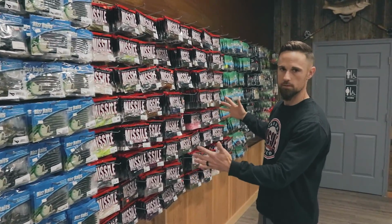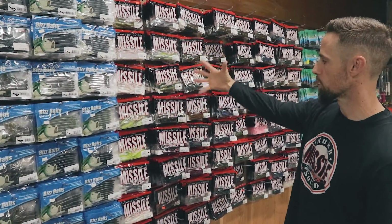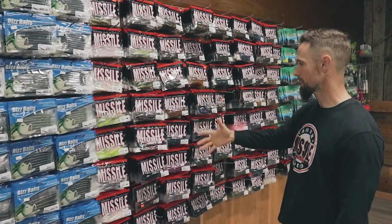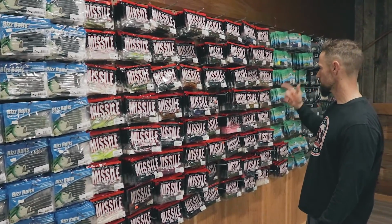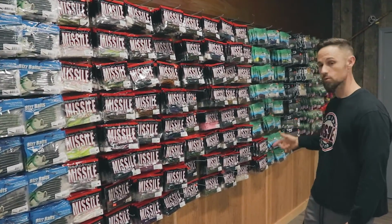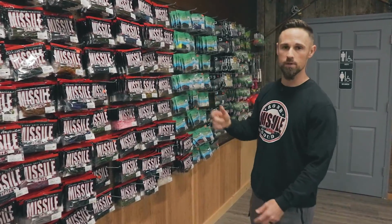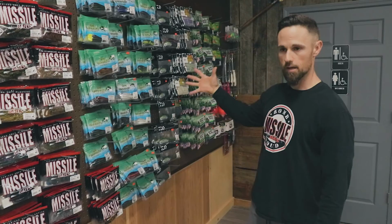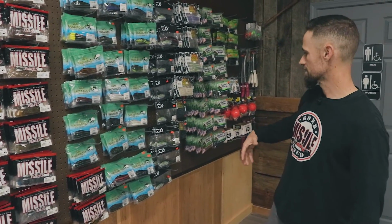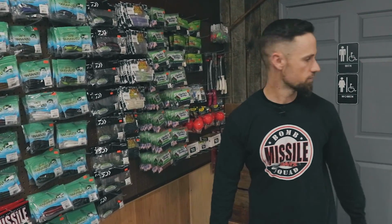And of course, they've got a hell of a selection of Missile Baits here. Got the Shockwaves, both sizes, Tomahawks, Baby D-Bombs, Baby Destroyers, Fuse, 48, Craw Father, Twin. They got almost everything, man. They got a hell of a supply of Missile Baits down here. And Rusty Hooks, and then you got some Gary Yamamoto. Be remiss without that. You got a few Charlie's worms, and then you got some catfishing stuff over there in the corner.